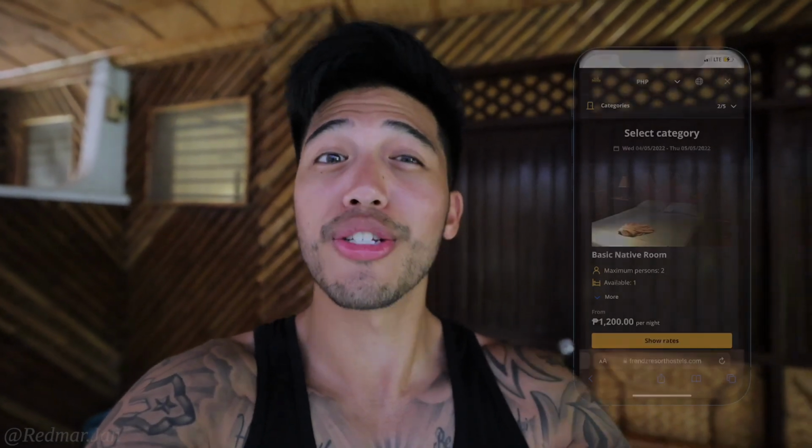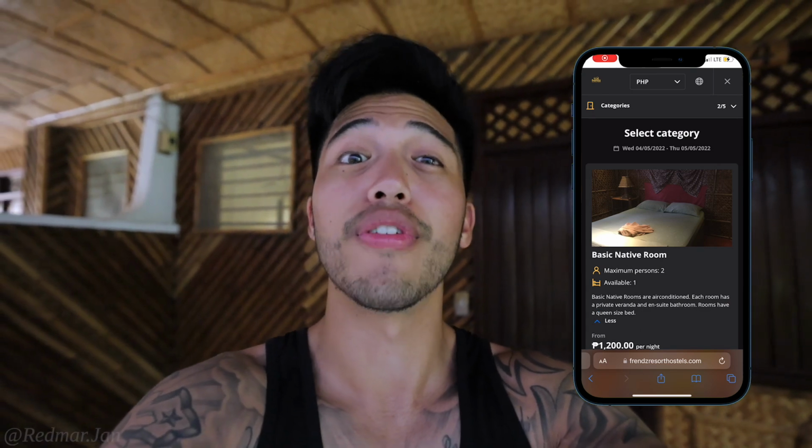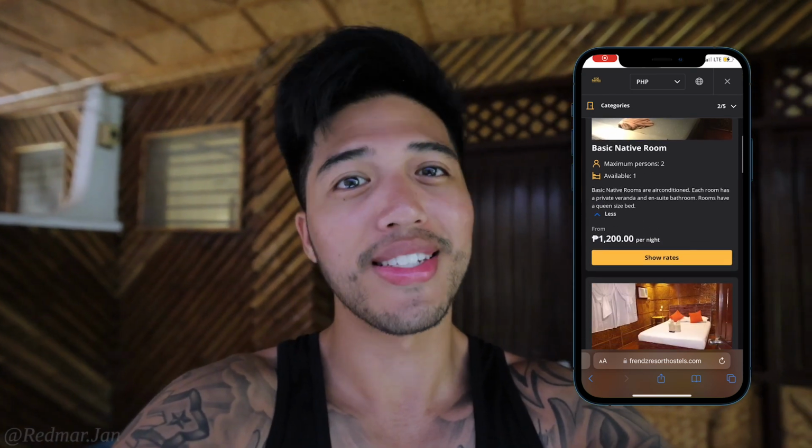All right, so I wanna show the basic native room next, but the thing is there's people in there right now, so I can't show you. So here's a picture of that. And this place is only 1200 per night, good for 2 pax already. Super worth it, has air conditioning.